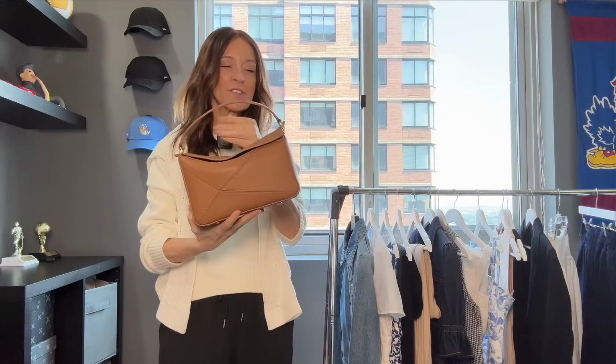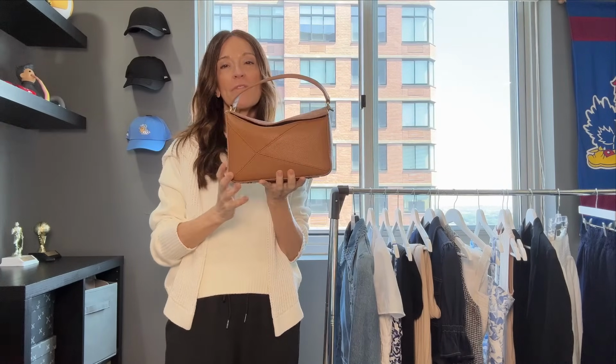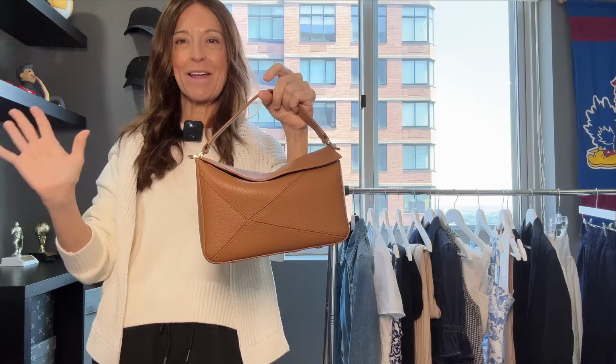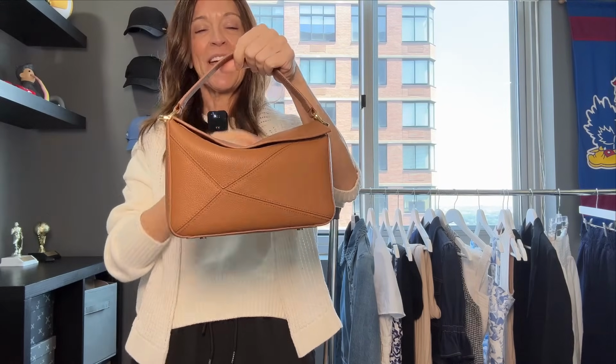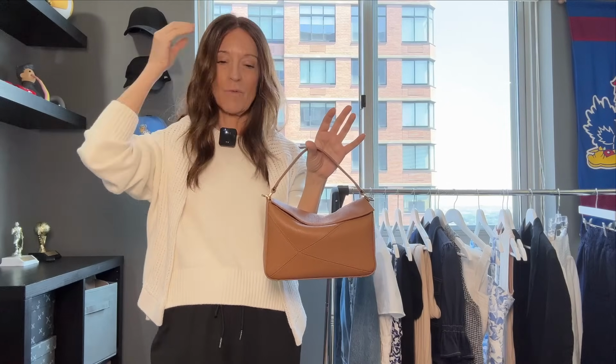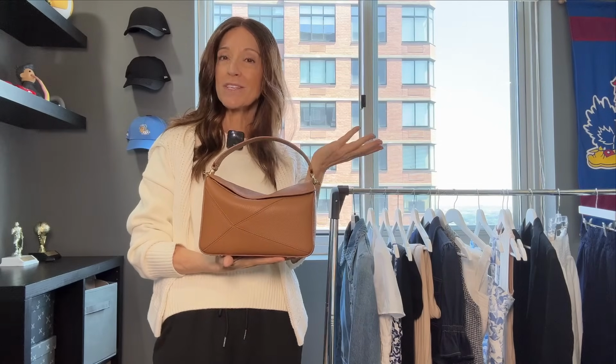Let me introduce you to my new bag. If you are familiar with my collection, you will know that I have this in black, and it finally came back in the cognac color. And I actually don't have a cognac colored bag anymore. Well, if you watched my recent bag tag video that Jerusha started, you will know that I stupidly put my Sand Loewe puzzle bag in storage.